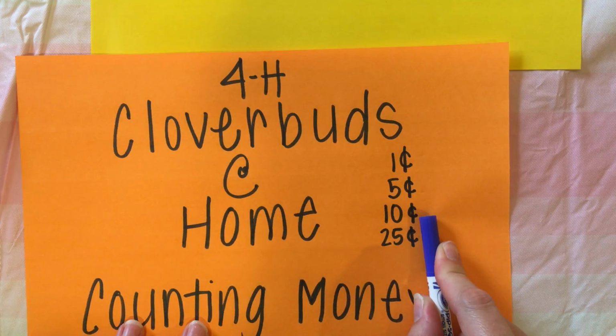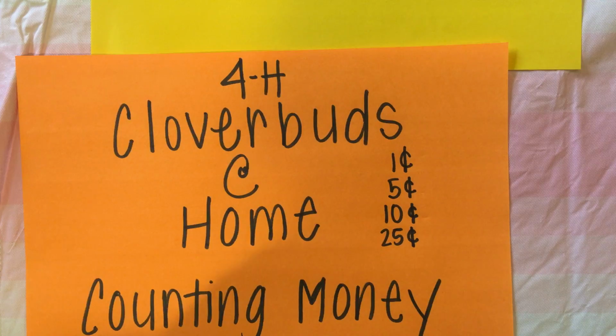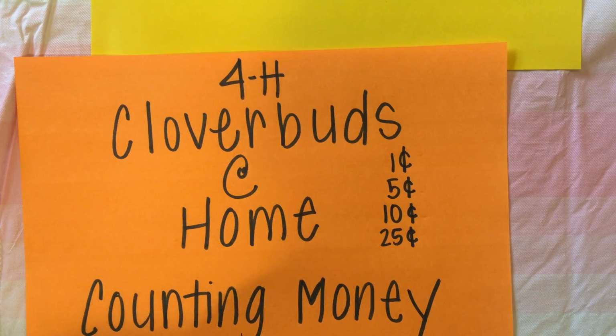We have dimes, where we would need to know how to count by tens. 10, 20, 30, 40, 50, 60, 70, 80, 90, $1. And we have quarters, where we would need to know how to count by 25. 25, 50, 75, $1, $1.25, $1.50, $1.75, $2. So work with your coins that you have at home and start counting your money.